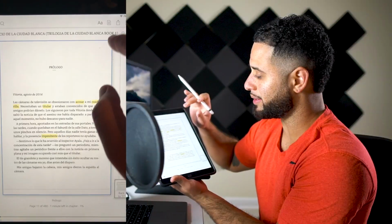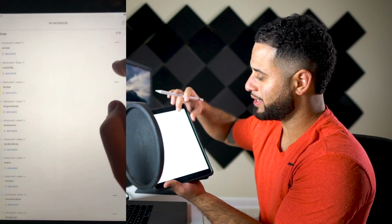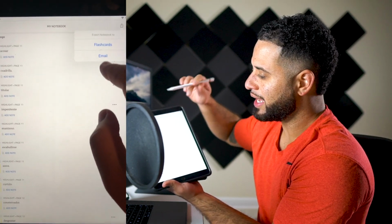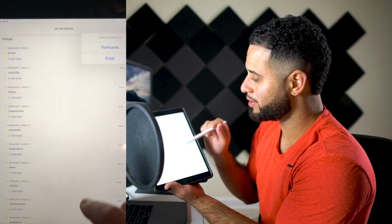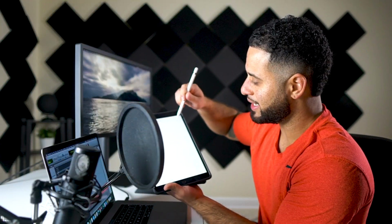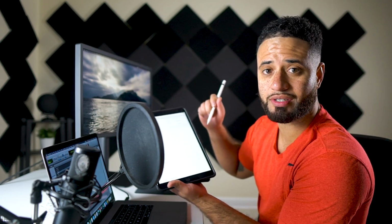And what this does is it essentially gives me vocabulary words to work with. And then the cool thing about the Kindle is I can click my notes up here and it'll have a list of all my highlights. So these are essentially my vocabulary words. And then I can export them as flashcards. So that's a cool feature, and that is pretty much why I love this Kindle, and I love it for any type of language learning.